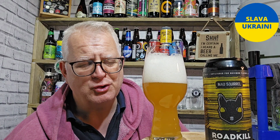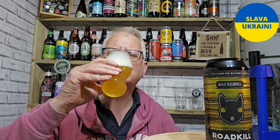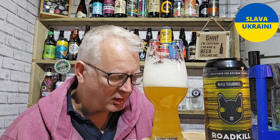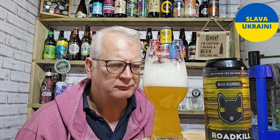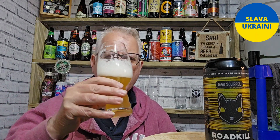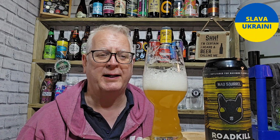So flavour wise, bit of a juice bomb. Very hoppy, very juicy. It's quite tropical. There is a little bit of a citrusy tang to it as well. Yeah, you get the pineapple, a little bit of grapefruit, a little bit of orange coming through. It's just nice and fruity. There's a lovely robust bitterness on the back end, a robust piney bitterness on the back end, which I really like. It's good.